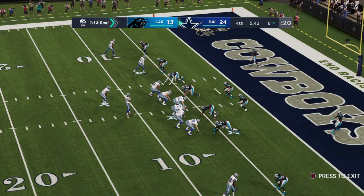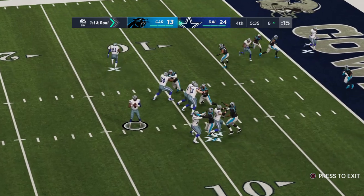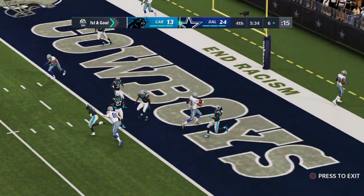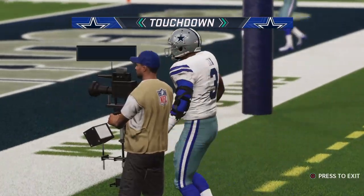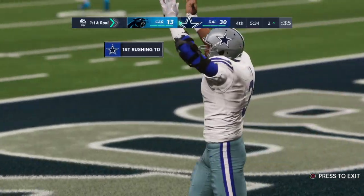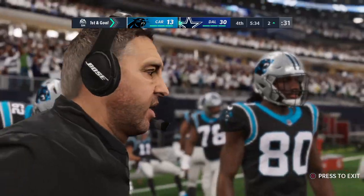A good chance now to put this game on ice. This is 1st and goal. Now they'll switch it up here and look to throw. And he'll take it into the end zone for a Cowboy touchdown. A 6-yard touchdown run. And the Cowboys will add on to their lead.